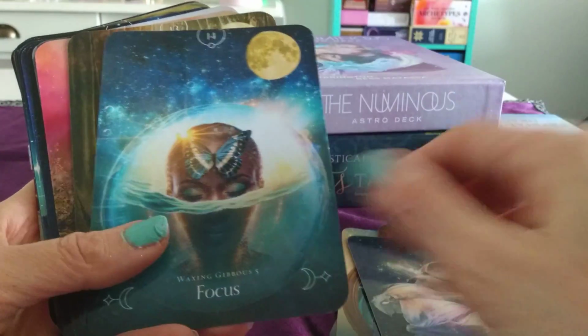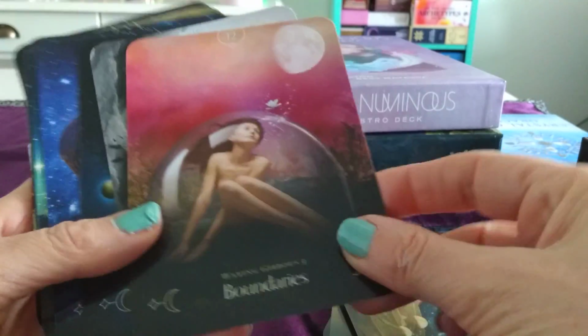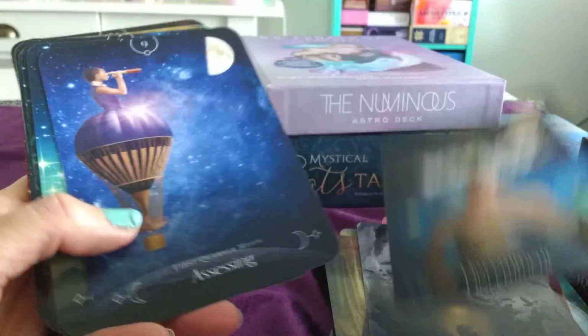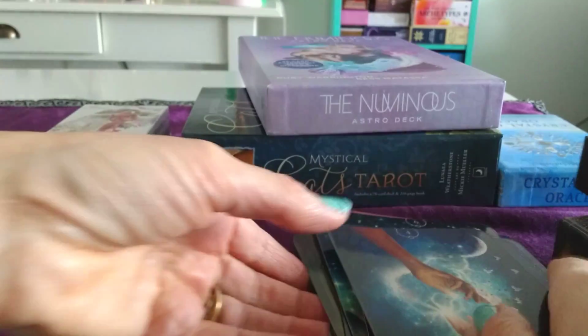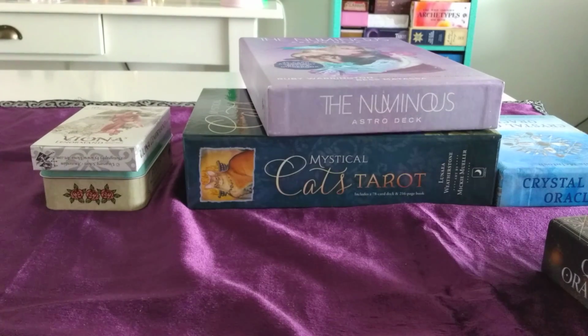It's my most used deck from 2019, and I used it also this year. I love this deck. That was Queen of the Moon Oracle by Stacey DeMarco.